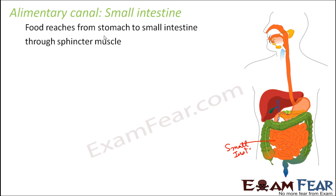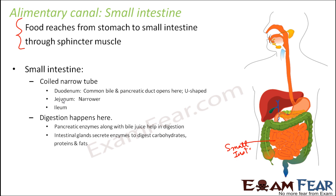So food reaches from stomach to intestine through the sphincter muscle. This muscle allows food to enter from stomach to intestine, but it doesn't allow the backward movement. It doesn't allow food to enter from intestine to stomach. So this small intestine is an extremely coiled tube and it has three parts, that is duodenum, jejunum and ileum. These are the three parts.